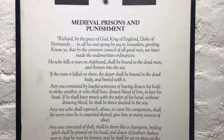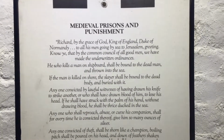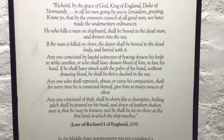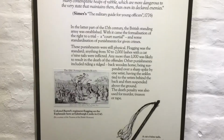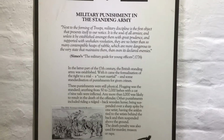He who kills a man on shipboard shall be bound to the dead man and thrown into the sea. If the man he killed on shore, the slayer shall be bound to the dead man and buried with it. If you're convicted of theft, you should be essentially tarred and feathered. The original punishments for the standing army didn't involve prison, it involved anything from 50 to 2,000 lashes. They didn't consider prison to be much of a punishment.